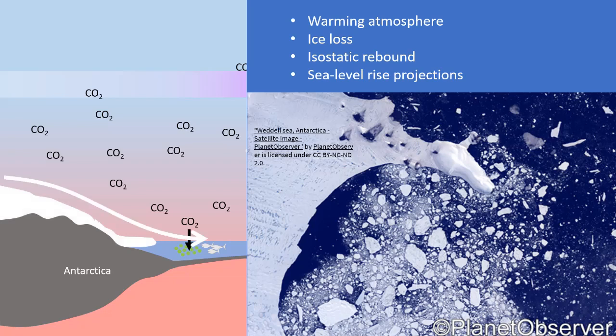As the atmosphere above the Antarctic Peninsula warms, ice melts, floating ice shelves break off and float north, taking off the brakes of the glaciers on land, and they then flow more rapidly towards the sea. The consequent loss of ice on land takes a load off the Earth's crust, which then rises in a process called isostatic equilibrium or rebound.